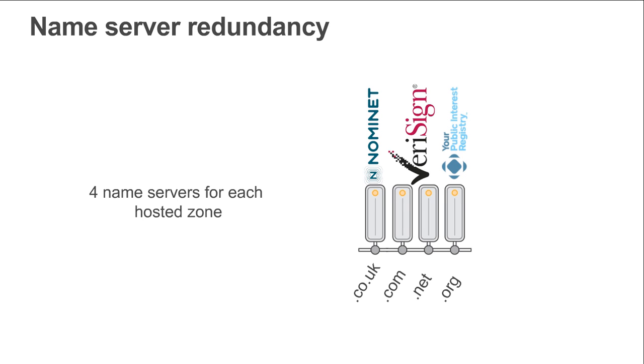High availability begins at the top of the DNS delegation chain. Each domain, or hosted zone in our Route 53 terminology, is assigned 4 name servers on creation. Each of those name servers is under a different top-level domain, which provides resiliency against top-level domain failures. Name servers are also highly geographically distributed thanks to the Route 53 network design.